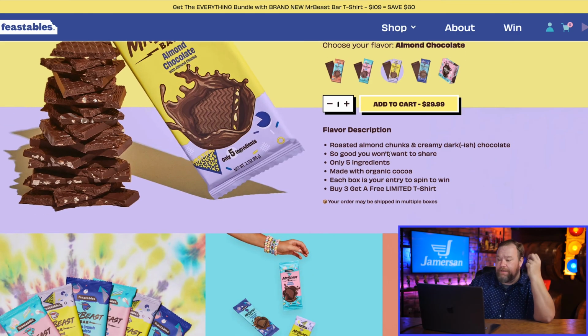Only 5 ingredients, made with organic cocoa. Like, we're talking about what it contains, why it's special. It may be shipped in multiple boxes.